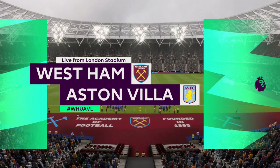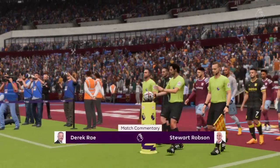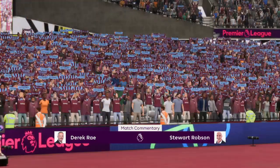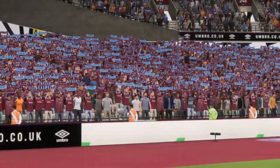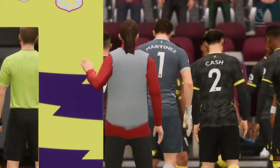We're here in Stratford at the London Stadium, a ground built originally for the Olympics in 2012. I'm Derek Ray, and I'm joined here on the gantry for commentary by Stuart Robson. I'm looking forward to bringing you action from the Premier League coming right up. It's West Ham United up against Aston Villa.